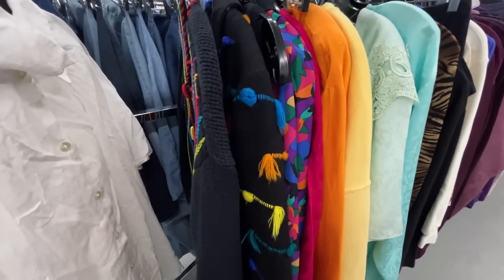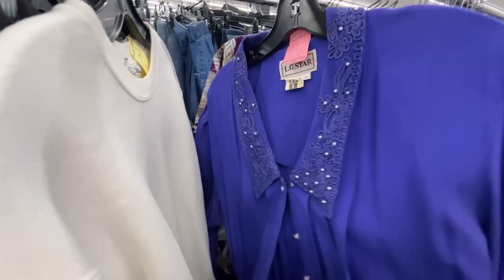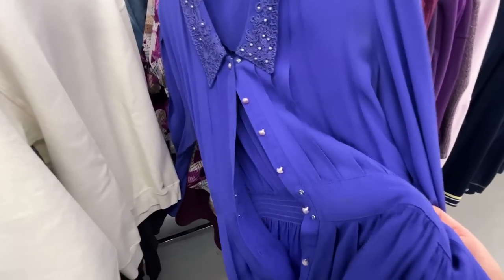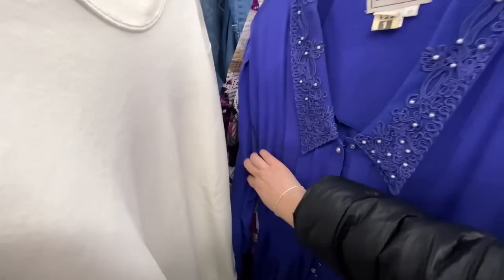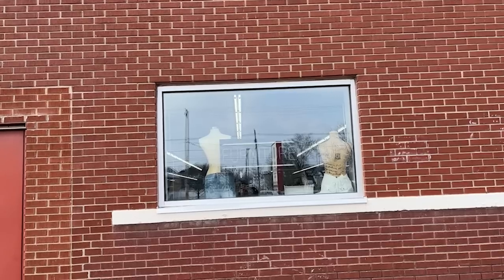I think I need to get out of here. Let's go through my cart. Okay, so unfortunately, as I've looked through these more, I've noticed more staining. So I'm not gonna be able to grab this one, unfortunately. I love this color so much. It's pretty stained up. All right, I'm gonna check out and we'll talk more when I get home.